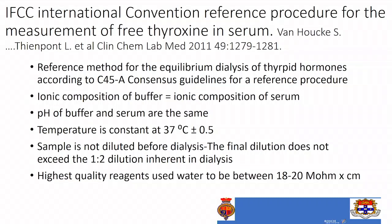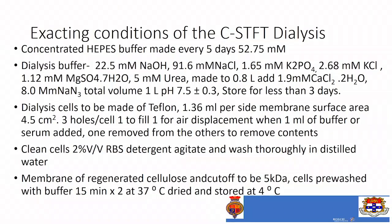The ionic composition of the buffer has to equal that of the serum. The pH of the buffer and the serum have to be the same. The temperature has to be constant and controlled to plus or minus 5 degrees. The sample cannot be diluted before dialysis, and the final dilution at the end of dialysis doesn't exceed the 1 to 2 dilution inherent in the fact that you've got two equal sides of the buffer. The highest quality reagents are used, and they have to be extremely well done.